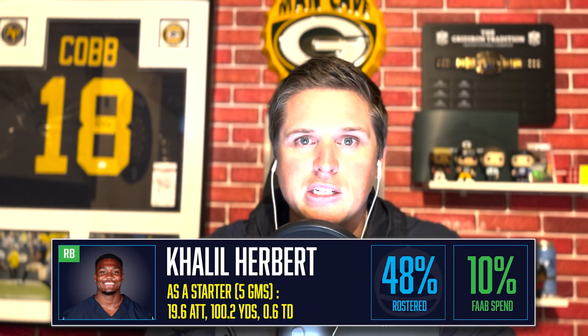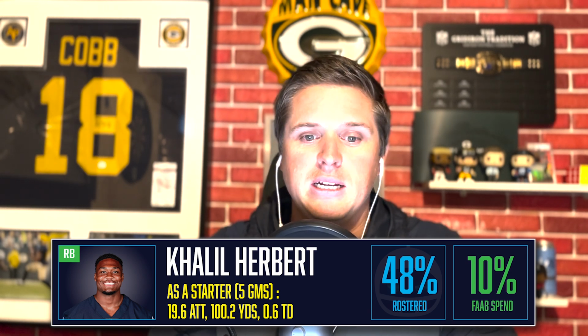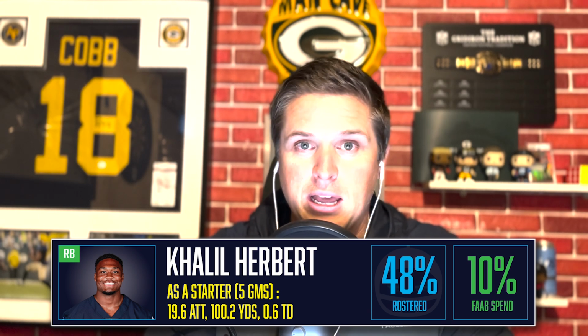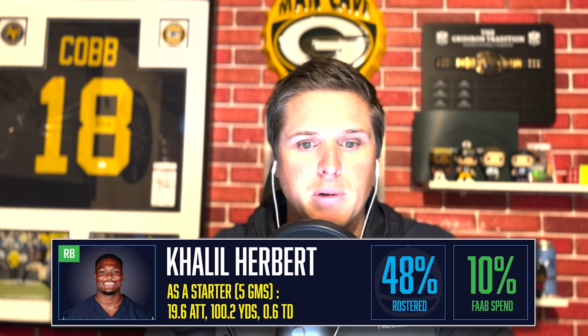Number 2 at the running back position, Khalil Herbert. Now, this add is going to be dependent on the availability of David Montgomery, but should he miss longer than a week, Khalil Herbert, as he showed last year through a 4-week stretch, was very, very viable as a plug-and-play option in the absence of David Montgomery.